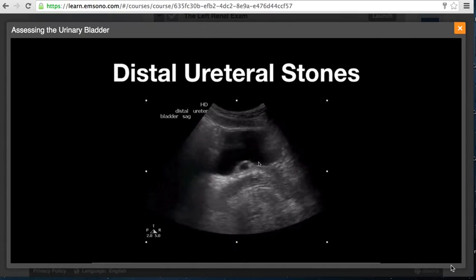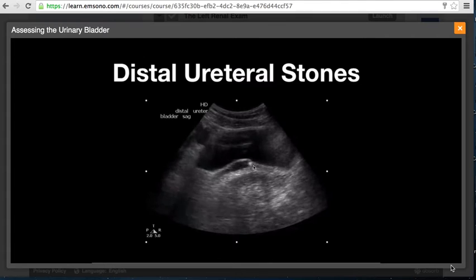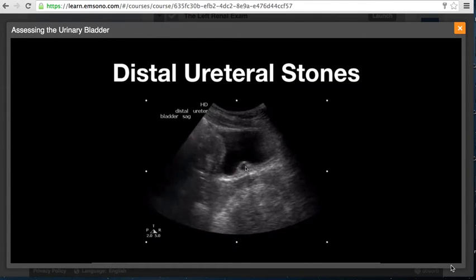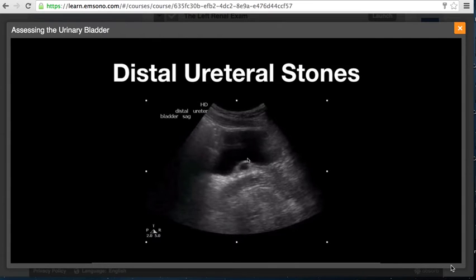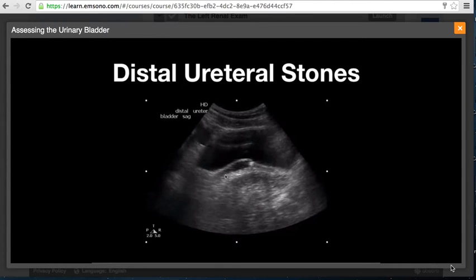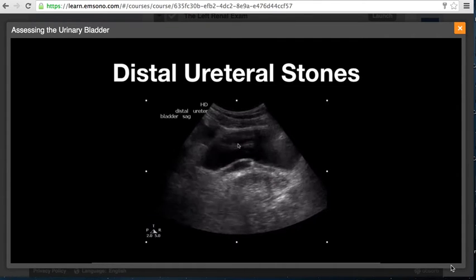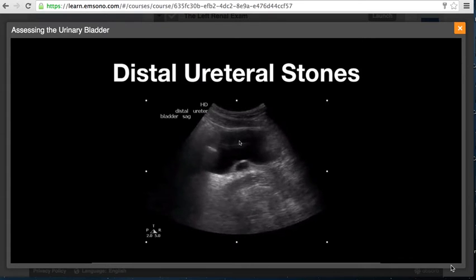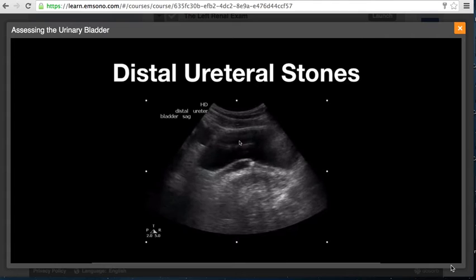Here's an evaluation, first sagittally, of the right distal ureter, and you can see that here's the uterus, here's the urinary bladder right here, and here's the distal ureter, and you can see an echogenic stone within the distal ureter. Here's a better look at it right here, and there's some posterior shadowing. But you can see that this causes hydroureter, but it's clearly visualizable directly posterior to the bladder.